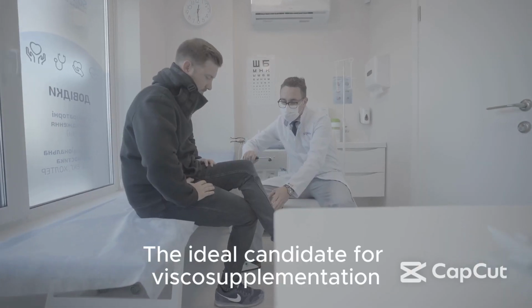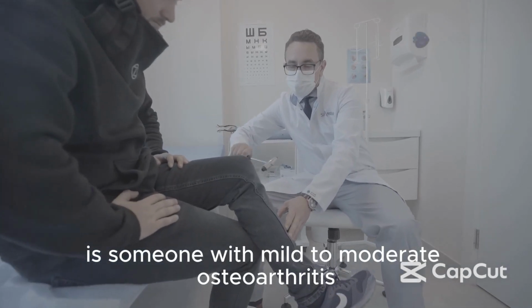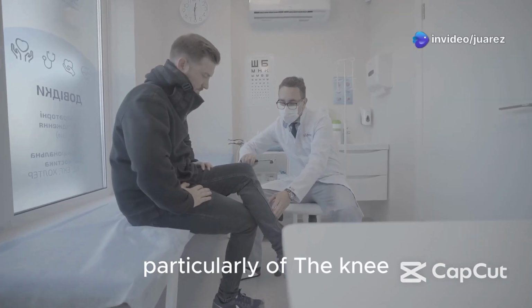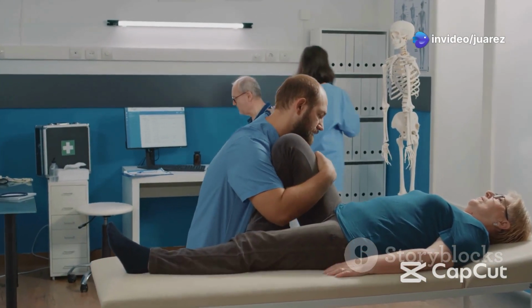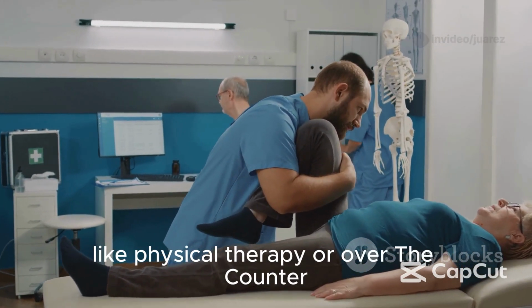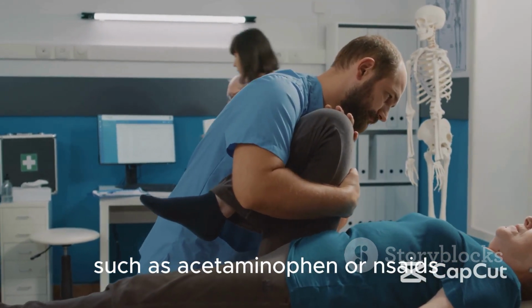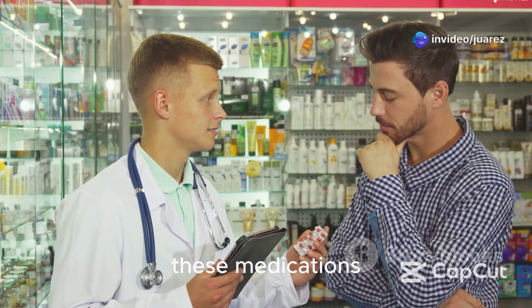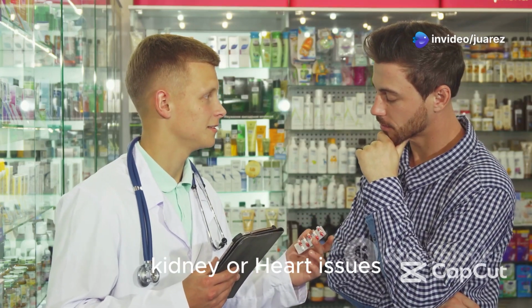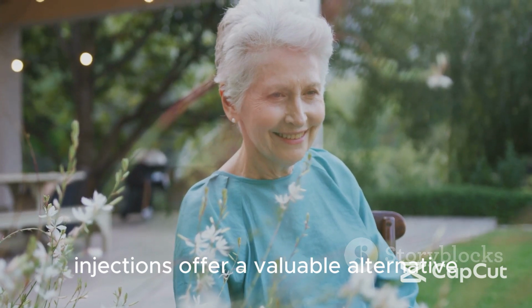The ideal candidate for viscosupplementation is someone with mild to moderate osteoarthritis, particularly of the knee. These are often individuals who have not found sufficient relief from first-line treatments like physical therapy or over-the-counter pain relievers such as acetaminophen or NSAIDs. They may also be patients who cannot tolerate these medications due to stomach, kidney, or heart issues. For them, HA injections offer a valuable alternative.